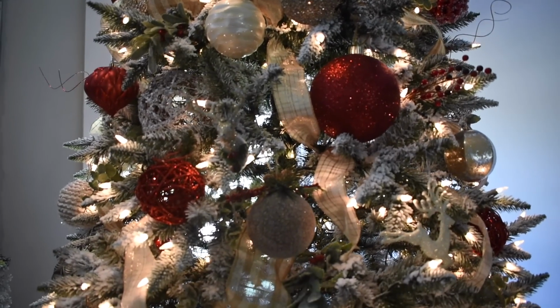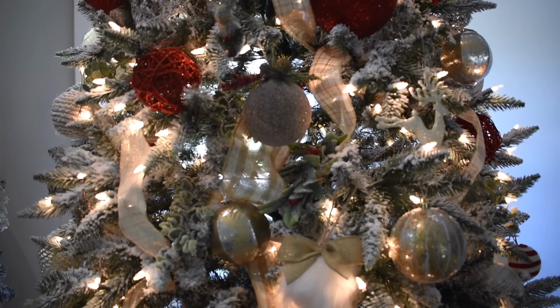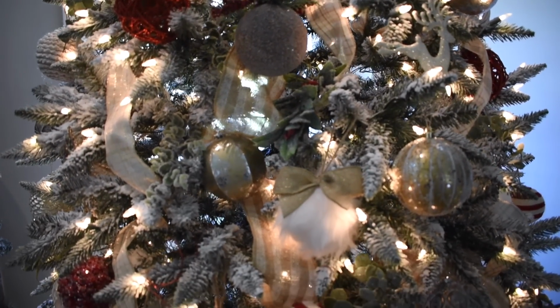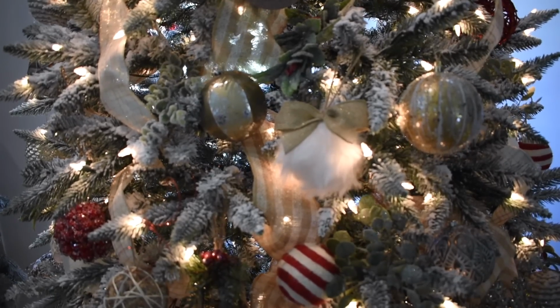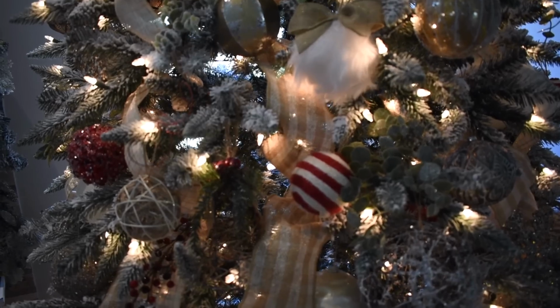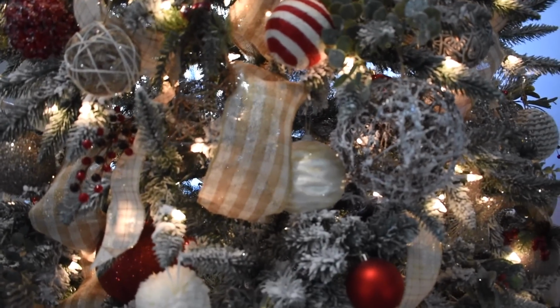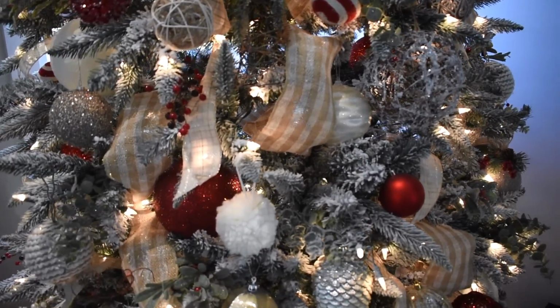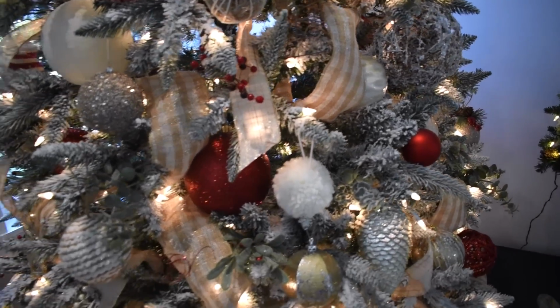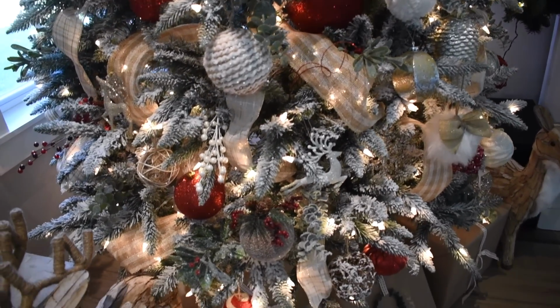I am absolutely in love with the way that my tree turned out this year. I seriously could sit there and stare at it all day long. Please tell me I'm not the only one that could do this with my Christmas tree. But I love the way that it turned out. As I mentioned, I did flock this Christmas tree myself this year, and I have a tutorial on that, and I'll link it down below if you are interested.